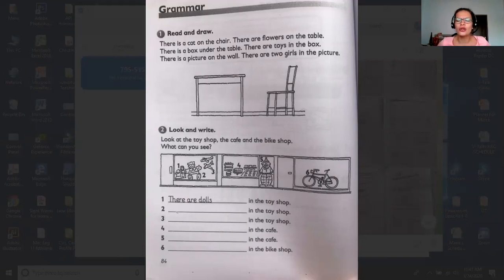There is a picture on the wall. Can you draw me a picture on the wall, please? There are two girls in the picture. Now, there are two girls in the picture. My square was just a little bit too bigger than the screen. Okay, so if I can get you guys to do this for me, that would be great. Fantastic. Okay, moving on to number two.